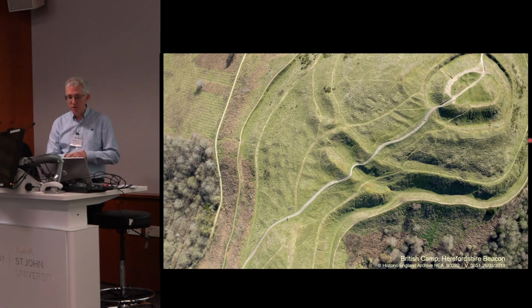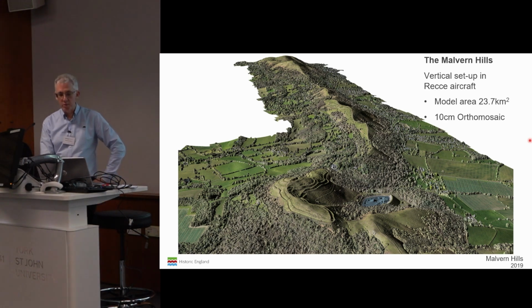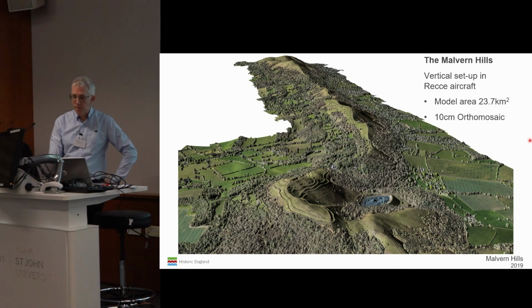The first was for a survey of the Malvern Hills in March 2019 to assess visitor erosion along the Shire Ditch, and here's an example of just one of the photos. And here is one of the resulting products from SFM.